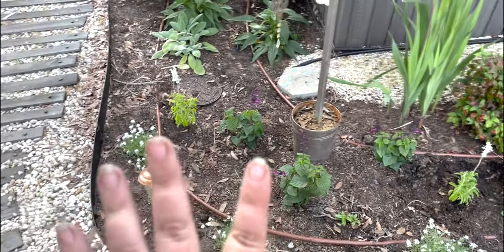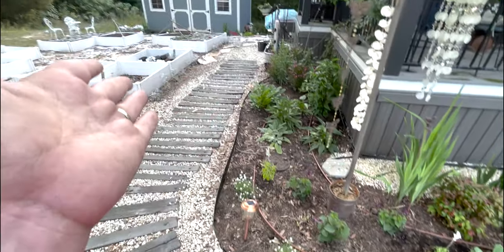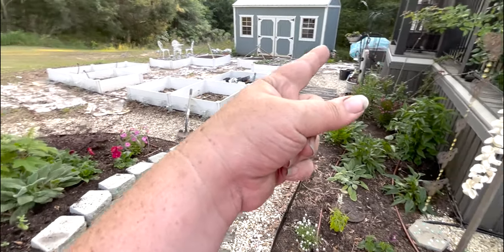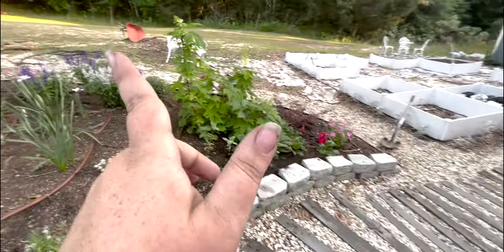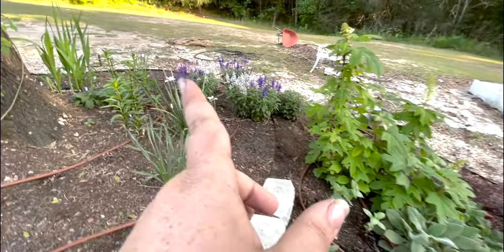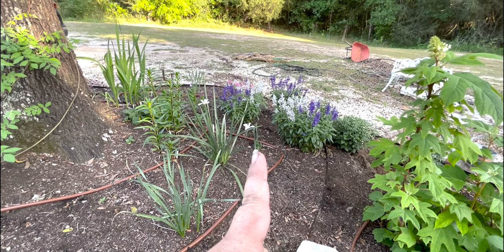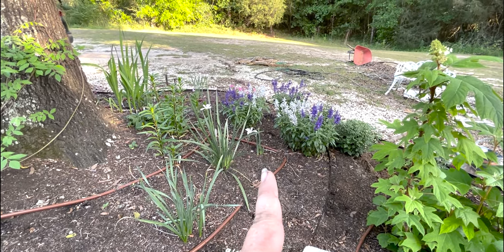Obviously, I am still working on the entire shed area, including my milkweed, which is covered by this umbrella. But in the meantime, quick look at this. So these are the salvia that I planted the beginning of March.